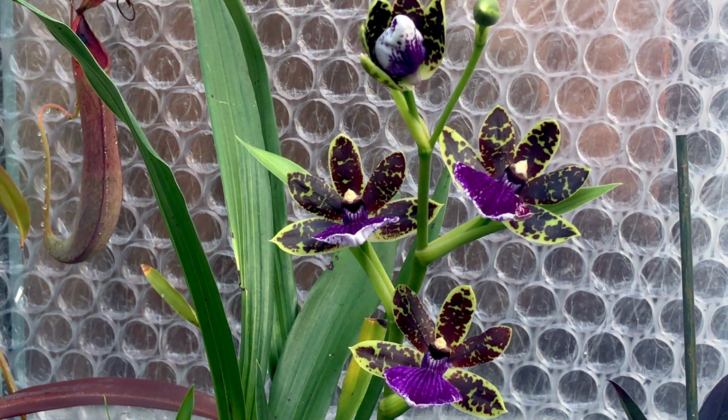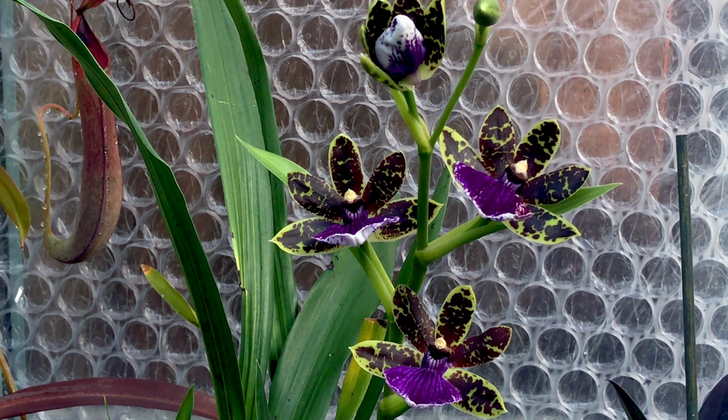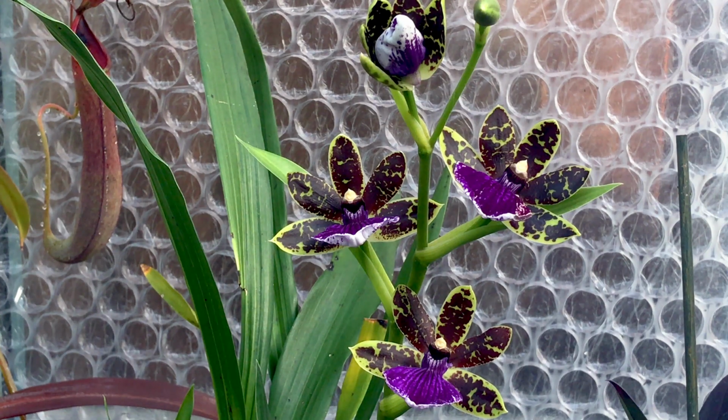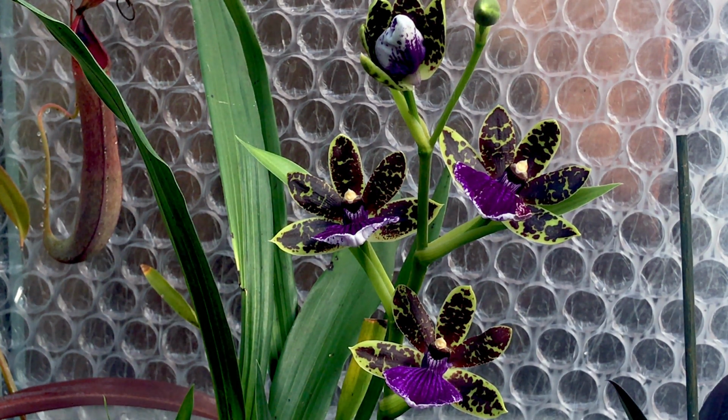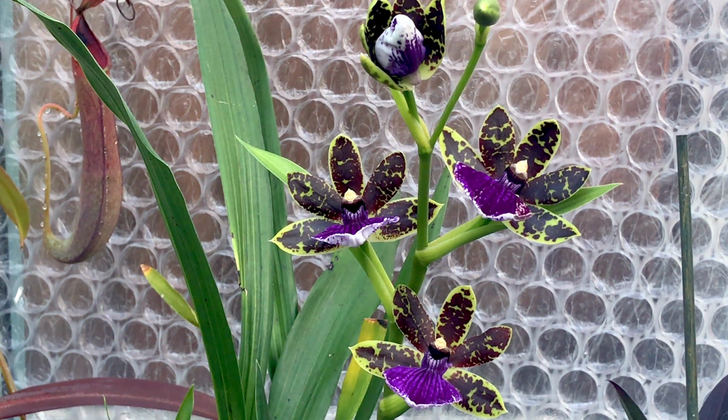This is where things started to go wrong. The humidity was quite high, so there's moisture in the air. I'm watering it to the point that, every time I go past and I think it looks a bit drier, I'll give it a water, just like I would do with a Masdevallia. And what I found was that the leaves started getting black spots on them. Some of the bases of the growths started to go black and rot off.